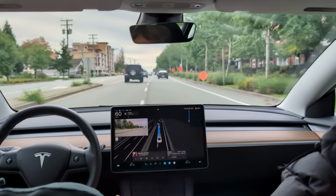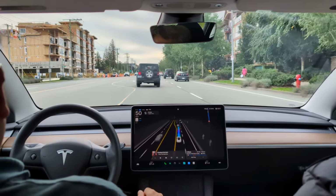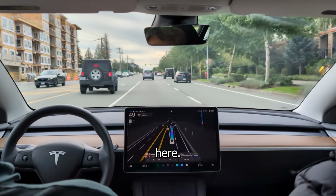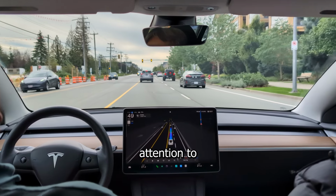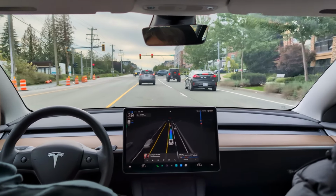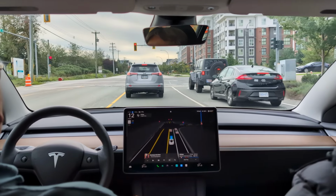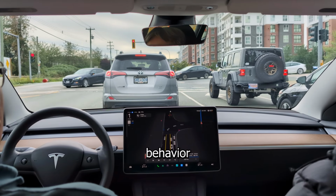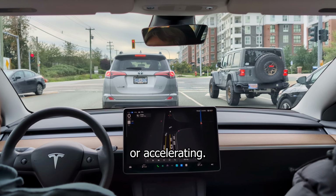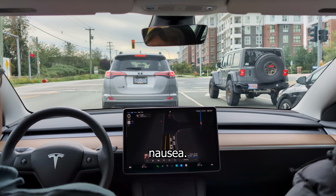Changing lane on its own. No hands so far, and I don't have to keep wiggling this button here. So as long as we are paying attention to the road, we should be fine. Let's see the smoothness of the drive as well, the braking and accelerating. We don't want jerking behavior. Stopping or accelerating, it should be smooth, not making people nauseous when driving. So far so good.